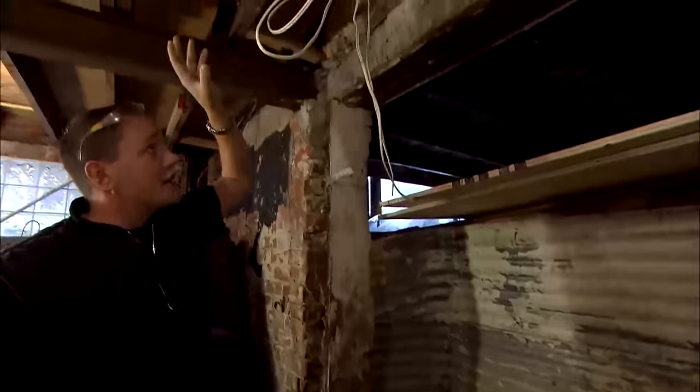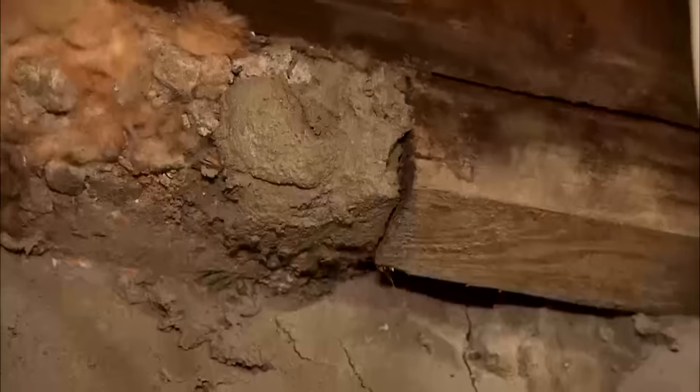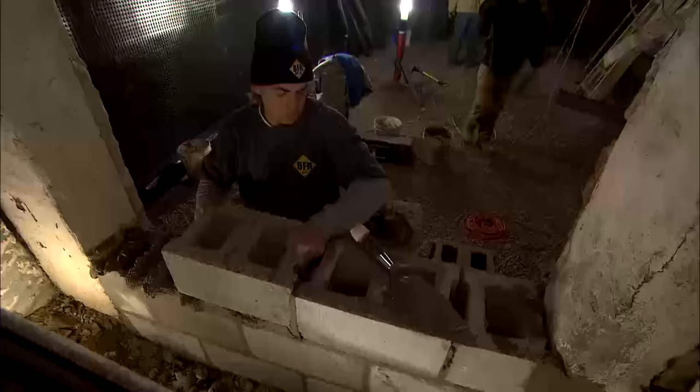Not to mention, we have a point load coming down right here. Well, if you look at this joist, it's cut out. Eventually, if any weight was actually put on that, this was gonna actually come down. Very, very dangerous. We're filling it in.